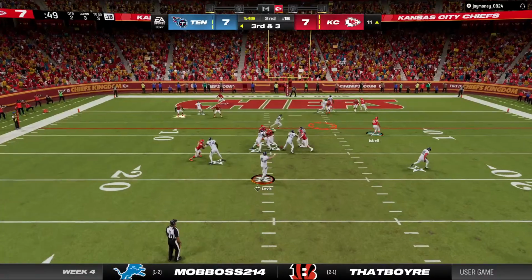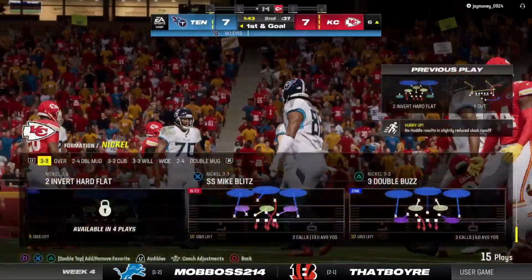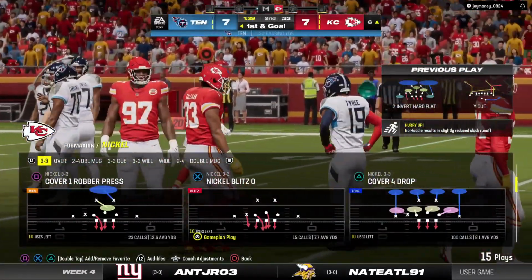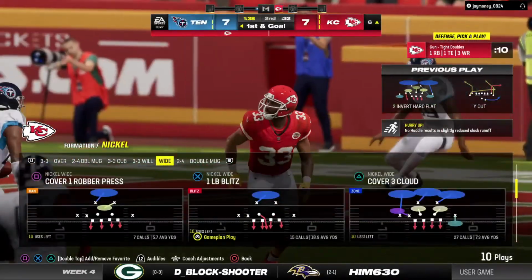3rd and short. It's Levis. And it is caught at the 7-yard line. And the Titans are going to have 1st and goal as they try to finish off this drive with 6 points. Would it be safe to say that as precise as routes are supposed to be run in the NFL, maybe they're not quite as precise in college ball?